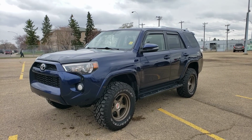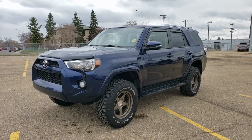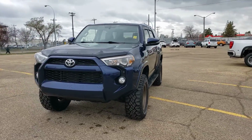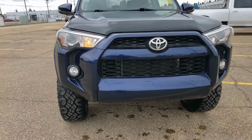Today we're taking a look at a very nice 2015 Toyota 4Runner. This one is the SR5. You got some nice bigger tires on there, ready for all your adventures. Let's go ahead and do a quick walk around here. Front end is in good shape.